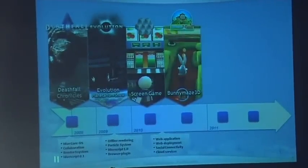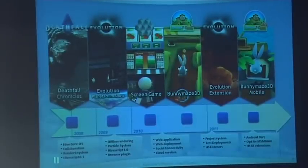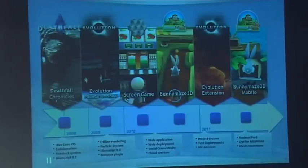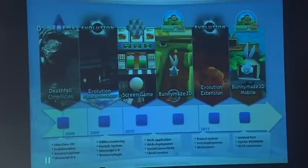Then we've done some screen games, and then Bunny Maze 3D, which actually was how we engaged with some international players and with Qualcomm, which is essentially one of the key hardware vendors. We worked to optimize our engine and capabilities, and we created Bunny Maze 3D Mobile, which has been launched together with Sony at the Games Development Conference in March in San Francisco. Actually, you can find this title today in the Android market, and it's exclusively for Snapdragon-based processors today, but it's coming also for other Android and soon also iOS phones.